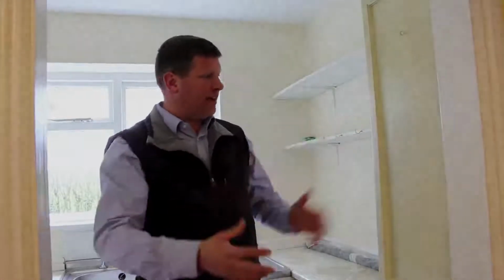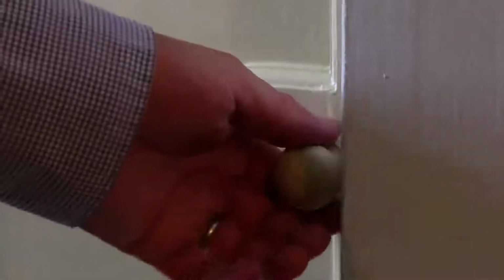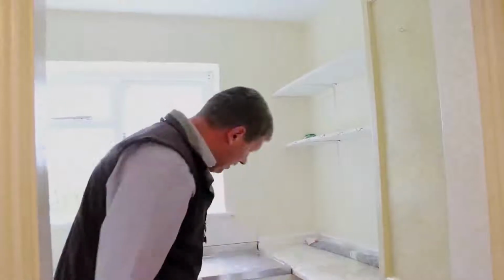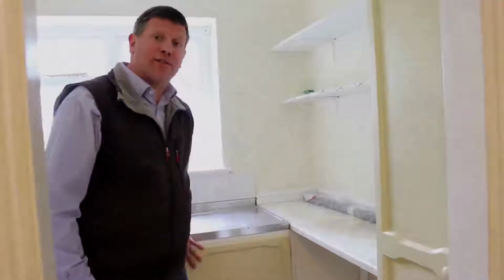Okay, section F6, built-in fittings. So we're going to look at the kitchen fittings here. The cupboards, I'll open them, a bit stiff there, but generally okay. And again, slightly dated, but perfectly functional.